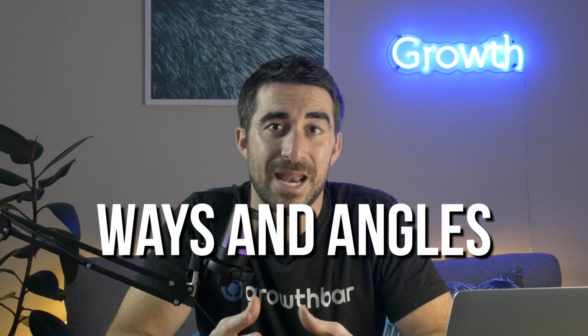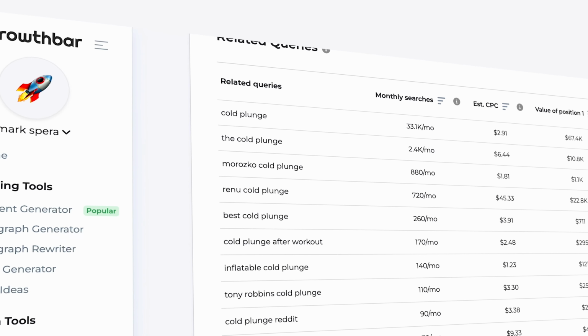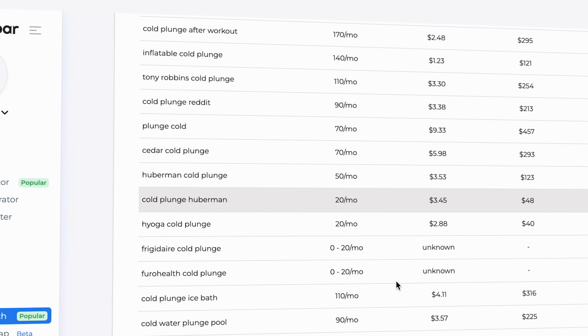Here's where I do a little more keyword research. Find other ways and angles to cover cold plunges. Particularly, if you have personal experience, you probably know some of the types of searches people are making before purchasing a cold plunge. Start with the highest intent searches and go from there. Google likes when you surround a topic and really carve out a niche for yourself to answer every single question that a user could have.